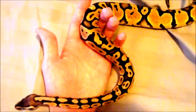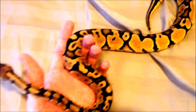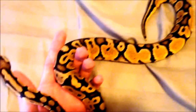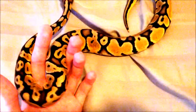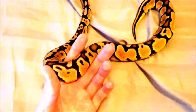But they're definitely good beginners. I would definitely recommend ball pythons as a first snake. They're just more expensive, but they definitely look better. And if you want a more impressive snake in terms of size, then this is definitely a good one.